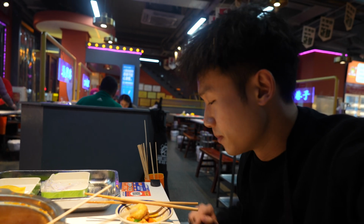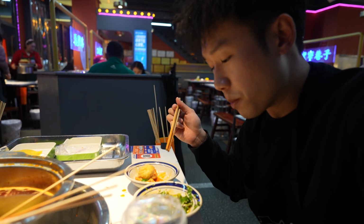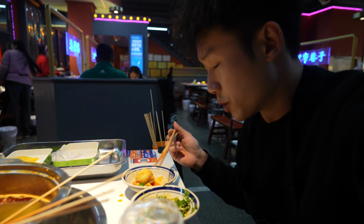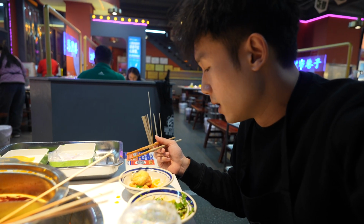I'm loving the food here so far. It's actually spicy. And I love the dipping sauce here. Very simple. Add some garlic, green onion, and cilantro. It really brings out the flavors of other ingredients.